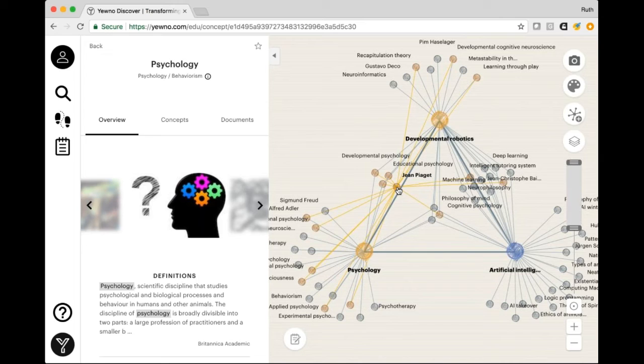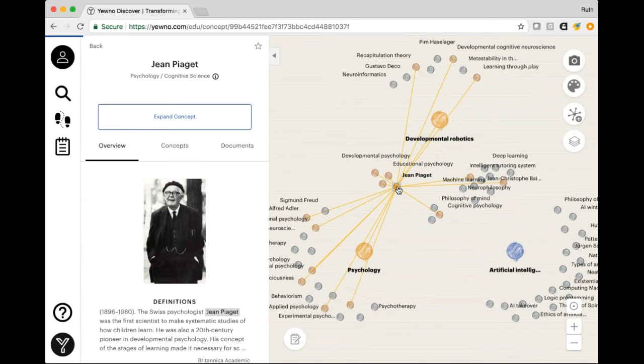And if Jean Piaget is a concept that you're interested to understand more about, as before, you can click on that. And in the left-hand panel, the detail about Jean Piaget arrives, and we can read about who he was. So he was a Swiss psychologist, the first scientist to make systematic studies of how children learn, also a 20th century pioneer in developmental psychology.